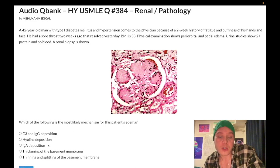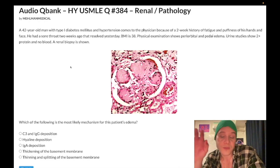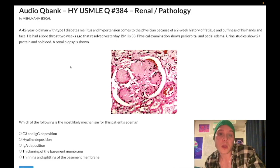Choice C, IgA deposition, wrong answer. This refers to IgA nephropathy, okay? And you would get blood in the urine with IgA nephropathy. It would be an upper respiratory tract viral infection. Can rarely be GI, but usually a viral URTI plus red urine 1 to 3 days later, okay? It can also be part of Henoch-Schönlein purpura in pediatrics, which is IgA nephropathy. Viral infection causing IgA nephropathy can cause palpable purpura, arthritis, and abdominal pain. So IgA deposition, wrong answer.